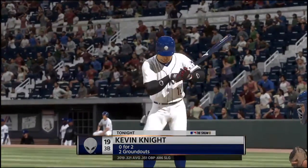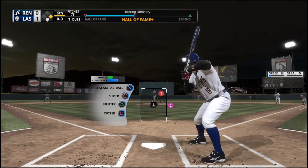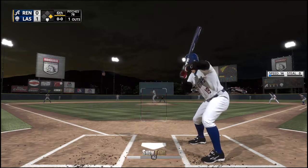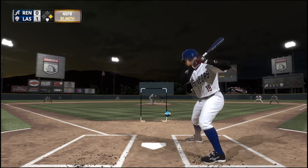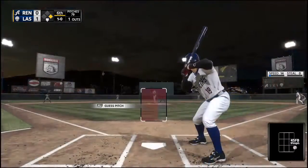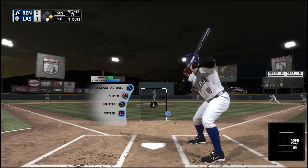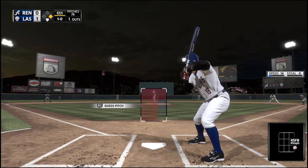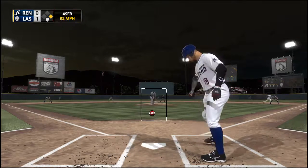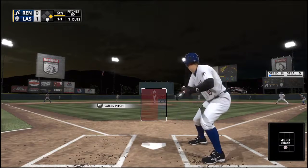Ready for another chance, Kevin Knight. He got on top of one and was a ground out victim last time. Comes set. Here's the 0-0 pitch. There's a fastball that just misses. Ball one. That pitch right there, he's trying to keep him from getting his arms extended. If it's out over the plate more, he can obviously do a lot of damage with it. And a fastball in there for a strike. 1-1.